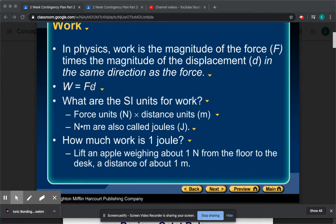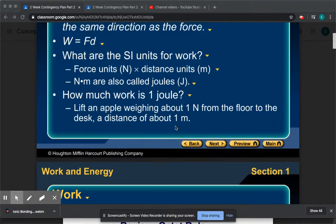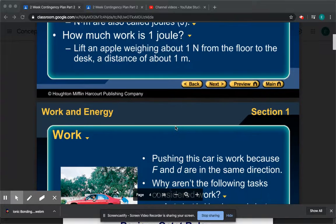So again, work is just force times displacement, and they're asking how much work is 1 joule. So if W is equal to 1, you can have F and D be a variety of things, but this is just one example. If you lift an apple 1 Newton from the floor, a distance of 1 meter, 1 times 1 would still be 1. So this is just an example of how much work is 1 joule.